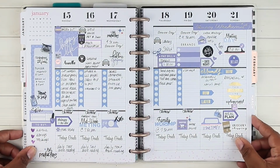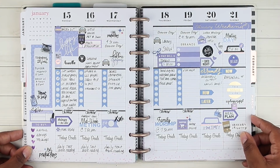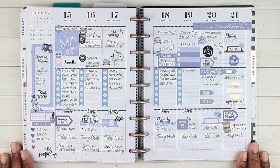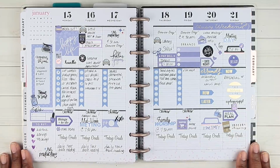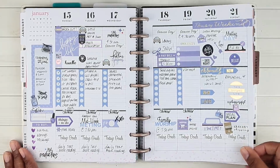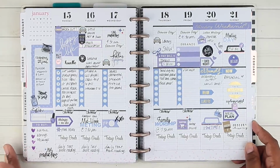So the next week I did all purple. Not sure why. I guess I just wanted to change it up and to do a color scheme. This is probably from the rainbow sticker book. I love the rainbow sticker book because I did do a rainbow spread at some point, and I do want to do another one too. So I don't know why exactly I went purple, but I like it.